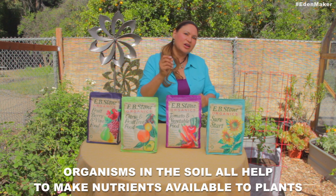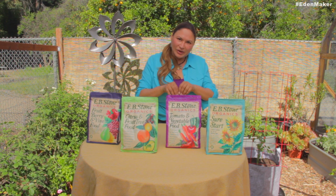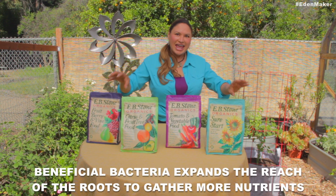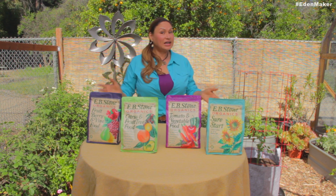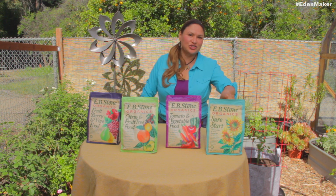Well, what happens is when you have beneficial bacteria, it helps the roots of your plants to kind of expand their reach into the soil. And it helps it to suck up those nutrients. And that is really good. But not every starter fertilizer has beneficial bacteria. That's why I like Sure Start.